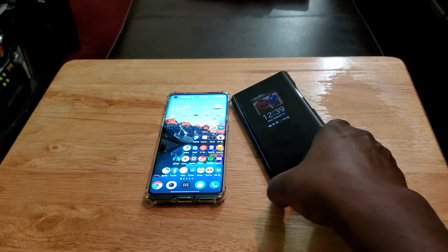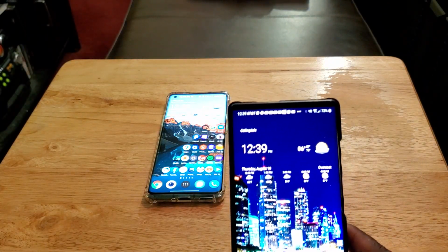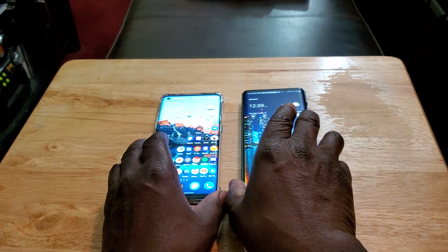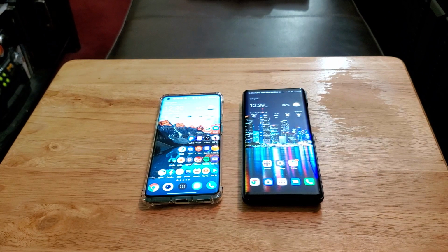Next, let's talk about the display. Now, this is extremely important to me. I can't speak for everybody else, but this is probably one of the most important things about a smartphone for me, is the display. The display has to be beautiful. It has to reach a certain level for me to want the phone.